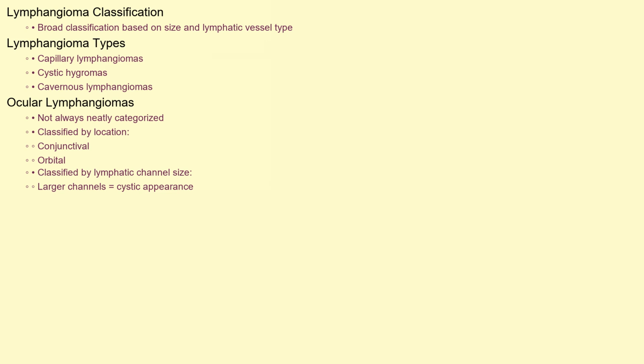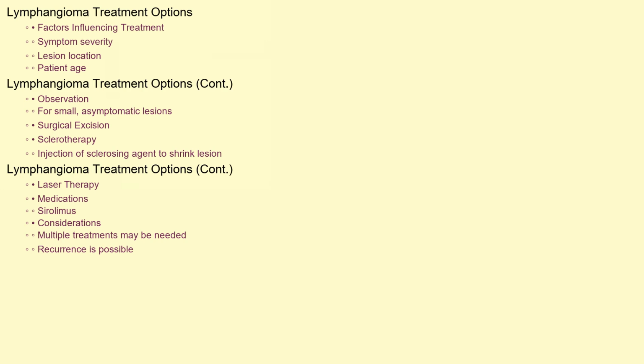a more cystic appearance. Treatment for lymphangioma depends on the severity of the symptoms, the location of the lesion, and the age of the patient. Observation may be recommended for small, asymptomatic lesions. For more significant cases, treatment options include surgical excision, sclerotherapy, where a sclerosing agent is injected into the lesion to shrink it, and laser therapy. In some cases, medications like sirolimus may be used to manage the condition. Multiple treatments may be required, and recurrence is possible.